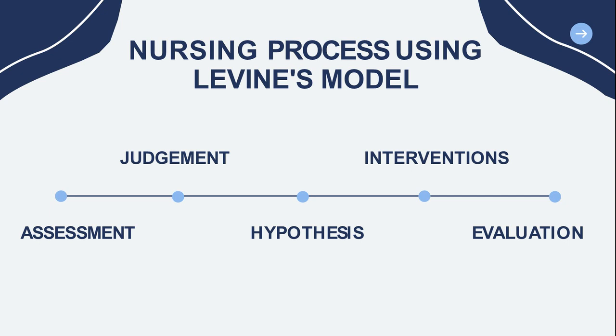Now, for the hypothesis, hypothesizing about the problem and its solution will eventually form a care plan for the patient. Then, the nurse will speak with the patient regarding it. The interventions aim to promote wholeness and adaptation by addressing the four areas of wellness that were stated before. Lastly, in the evaluation stage, the nurse will consider both supportive outcomes, which provide comfort to the client, and therapeutic outcomes, which improve the client's sense of wellness.